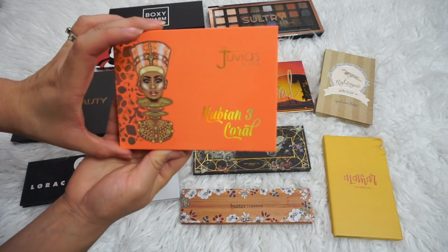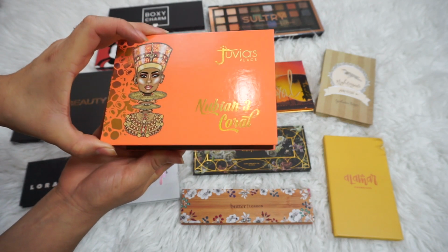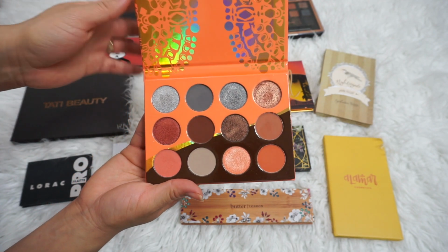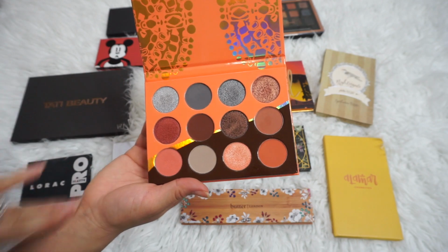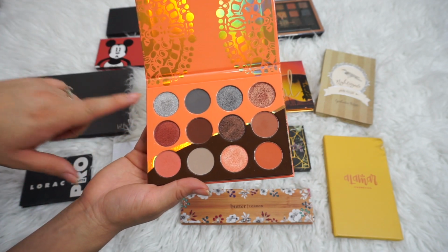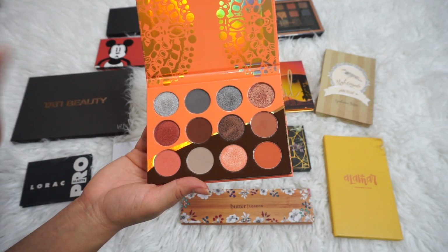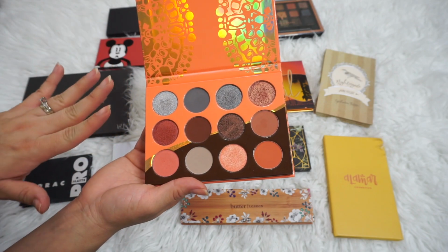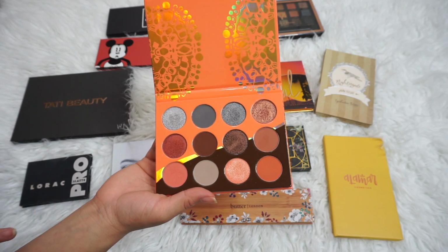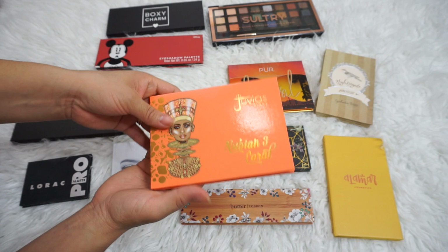The next palette here is from Juvia's Place. This is the Nubian 3 Coral palette, and that's what she looks like. Absolutely love this palette. This palette is one of my favorites. Doesn't look like I put that much use into it, but it's because I do rotate my eyeshadow palettes. But this one, if I allowed myself, would be the one that I would continuously use over and over again. I just love the coral shades, and the brown shades in here are so pretty. The pops of blues are really pretty too, but these shades here are basically my go-to shades.